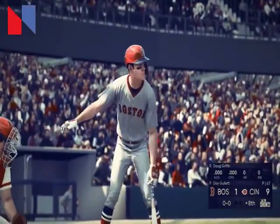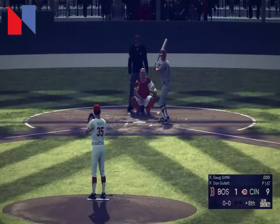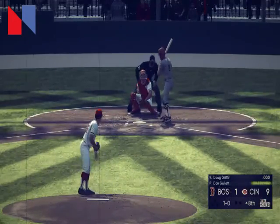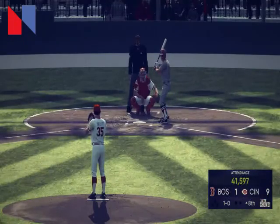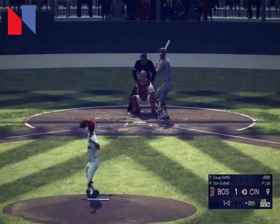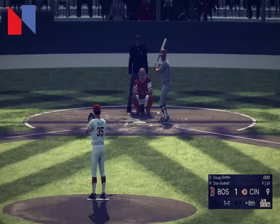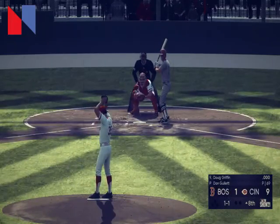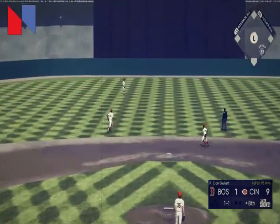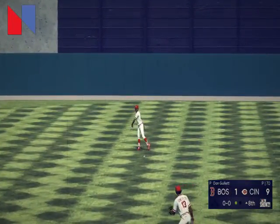Now to the plate, here is Doug Griffin, and he's getting his first plate appearance here in the 8th after entering off the bench just a little bit ago. Pitch on the way. Pull, that's inside. In there, 1-1. High fly ball out to straightaway center. Geronimo is there, and he has it for the first out.